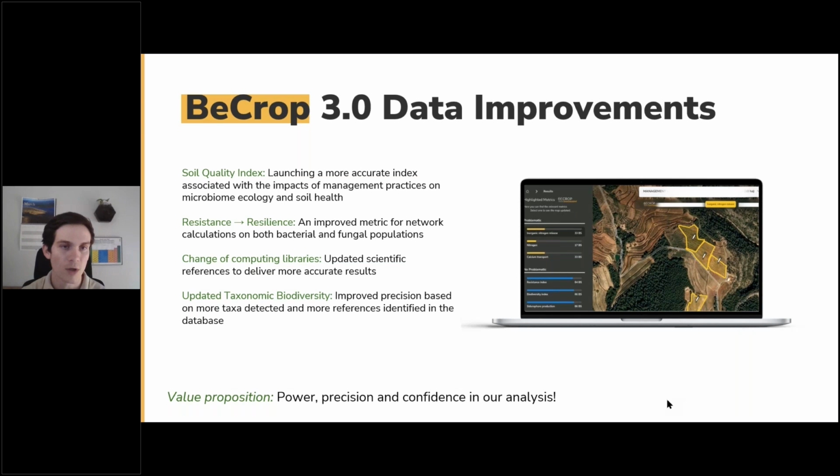And the soil quality index, as many of you know, is designed to show basically how the impacts of management practices are impacting microbiome ecology and soil health. So if there's any metric on the BeCrop report that is a very synthesized metric, a standalone metric that provides a rundown on how management practices are positively or negatively impacting the soil microbiome, our soil quality index is really our standout metric there. And we continue to improve it by integrating more data and expanding our database.